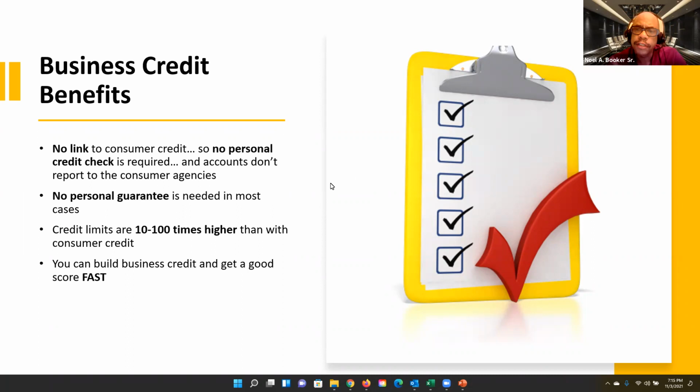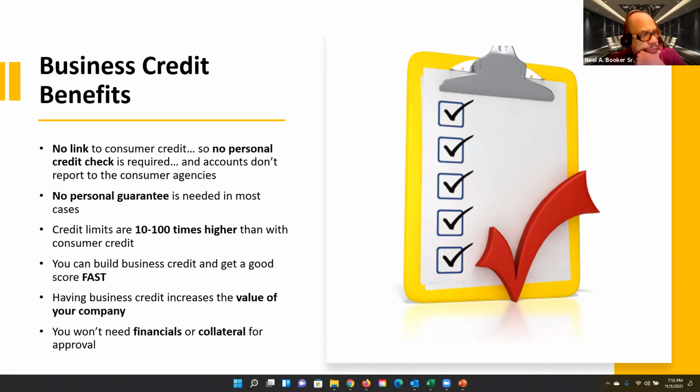Because see, with personal credit, there are 5 factors that affect your score. With business credit, there is 1 factor, and one factor alone, and that's how you pay your bill. And you have total control over that, okay? Having business credit increases the value of your company. You won't need financials or collateral for approvals in order to build business credit, okay?